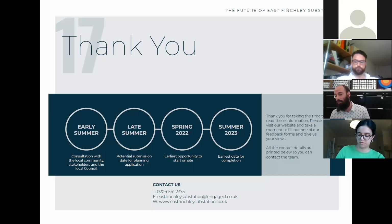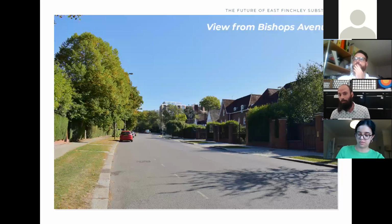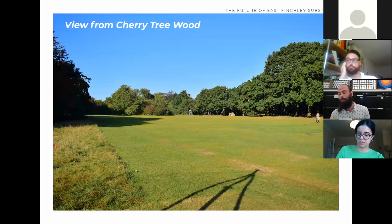And perhaps even more importantly, from the other side, from the east, when you're looking at the site across the railway tracks from Cherry Tree Woods, you really get that sense when you see that visualization, which has been done. It's quite a detailed CGI visualization from the artists involved with this process. You can see that with any more height, you start creeping up above the tree canopy in a way that would start to be quite noticeable.